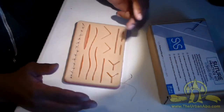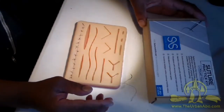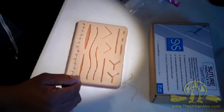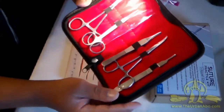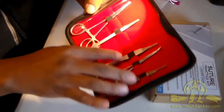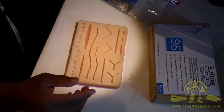And one thing that we tend to neglect is cuts and lacerations. So I got this cool little suture practice kit, so that I could practice how to suture, or give stitches. In this kit, it comes with your tools. You have your forceps, your tweezers, and scissors. So there's 2 types of forceps here, 2 types of tweezers, and your scissors here. It's kind of nice. It was really inexpensive on Amazon, I think like $30 to $35.